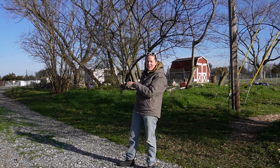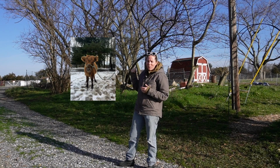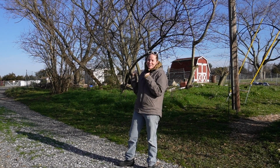Her name is Zara, and she's 2 years old, and she's going to need some shade, so I want these trees here, and I need to build a lean-to for her. So I got lots to do and a little bit of time, so let's get to it.